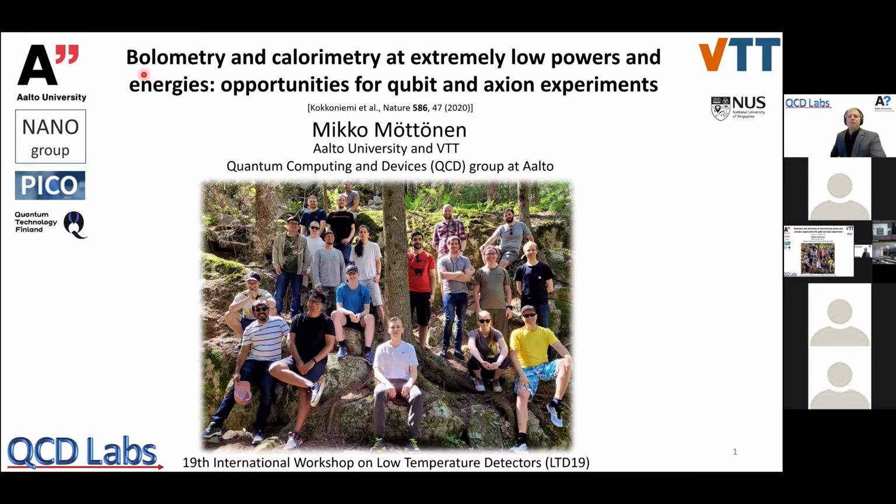Maybe one more thing is that it not only measures a click when a photon comes in, but you can also use it as a calorimeter. So if you don't know the energy of the incoming photons, you can resolve the energy. In these qubit detectors, by contrast, you set the energy by setting the frequencies of the system, and then you are observing photons with that frequency.